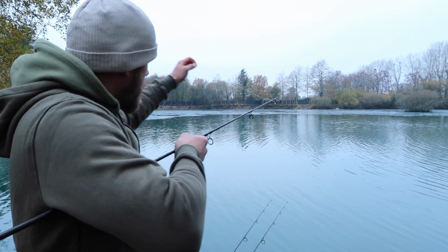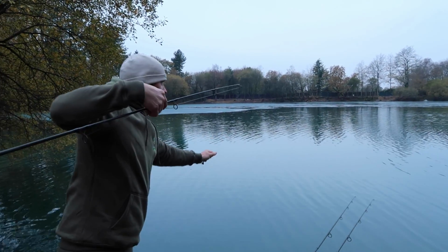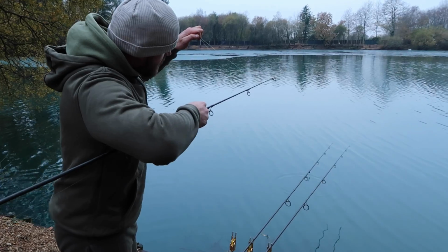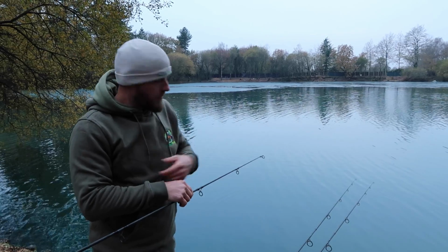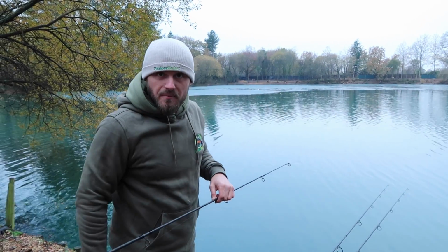Making sure that I'm not caught on the end of the rod like that, taking it off my eye, slowly dropping it down. I always like to run my back leads right at the tip of my rod, slowly dropping it down. And I'm going to clip up now and unclip, or sorry, I've already unclipped. I'm going to go down, set my alarm, make it look pretty.